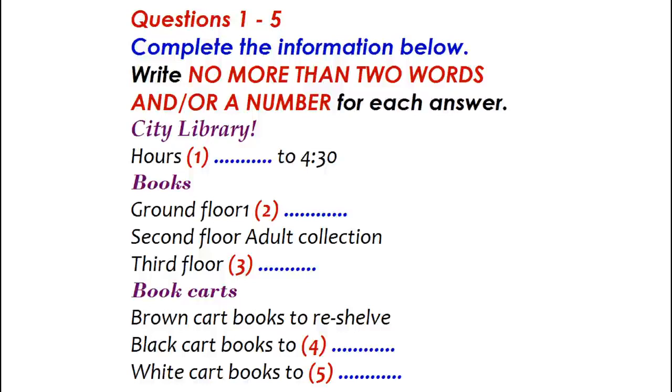Part 1. You will hear a woman and a man talking about their work at a library. First, you have some time to look at questions 1 to 5. Now we shall begin. You should answer the questions as you listen, because you will not hear the recording a second time. Listen carefully and answer questions 1 to 5.